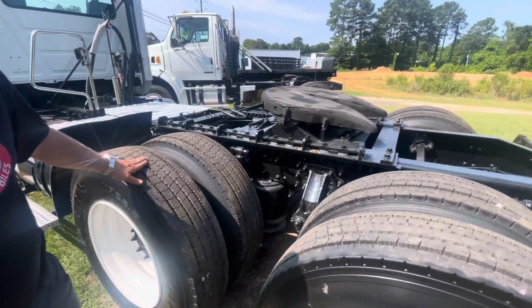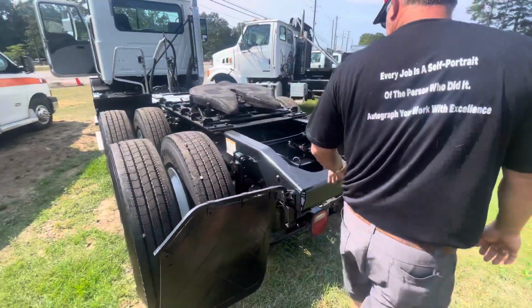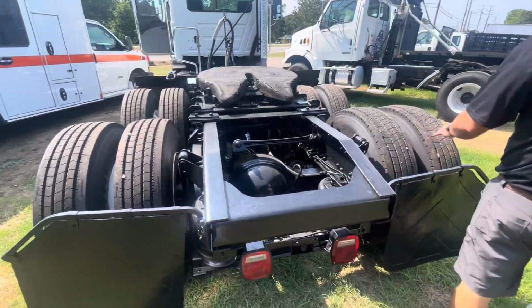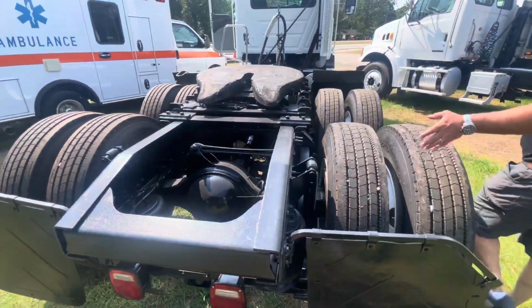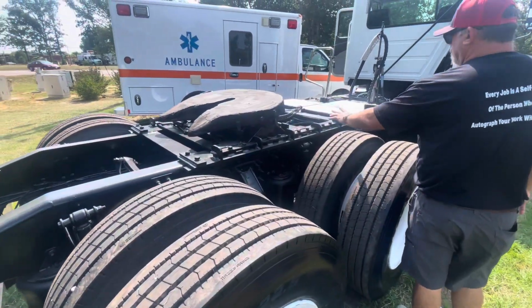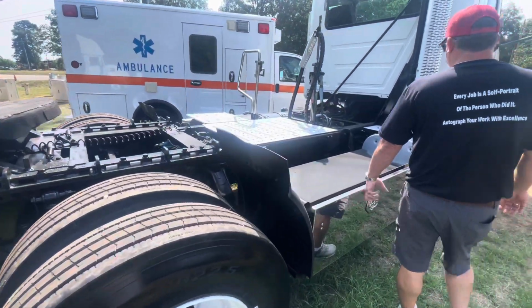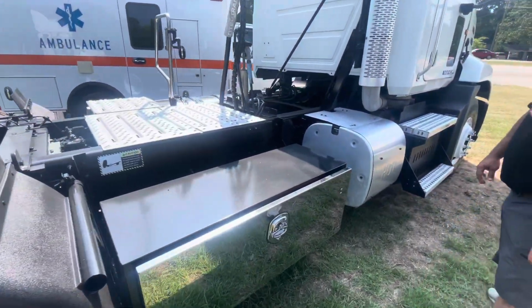But brand new tires we put on it, repainted the chassis, repainted the wheels. Mack air ride suspension. It's got the double air ride here. It's got the adjustable fifth wheel for different positioning. Toolbox on the side here.